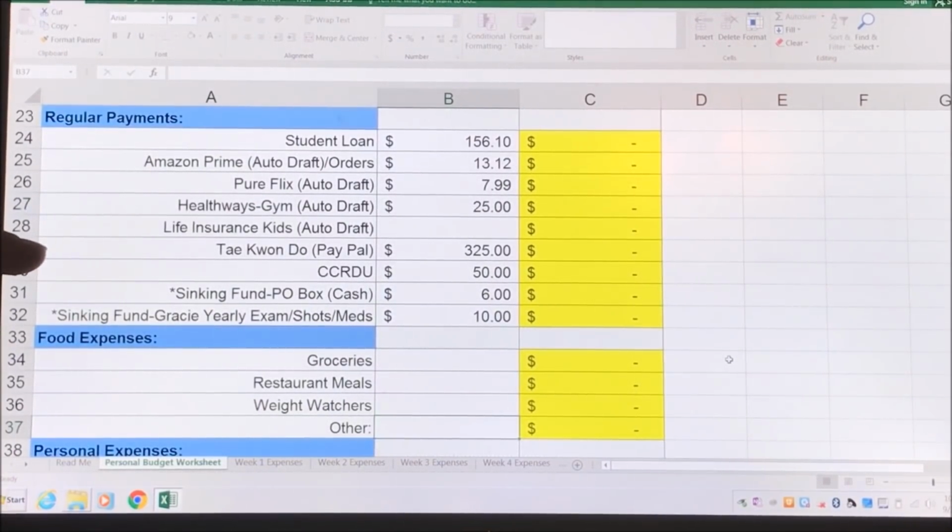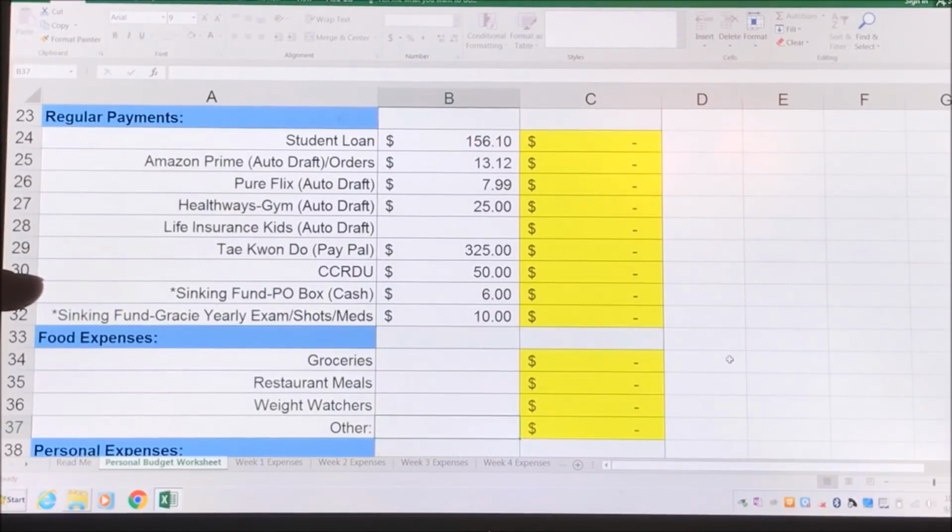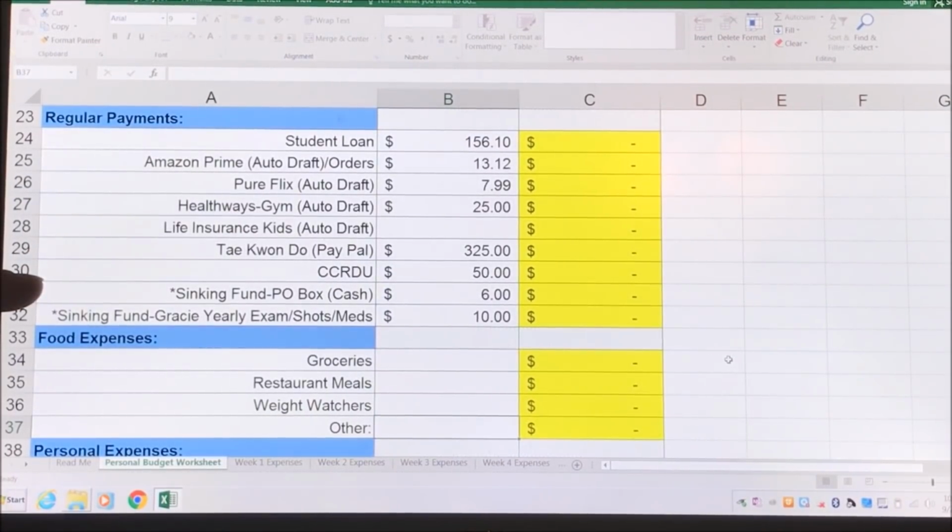No life insurance. For the kids, taekwondo is $325. My seminary class is $50, and then I'm back to sinking funds: my PO box is $6, and Gracie's yearly shots are $10.